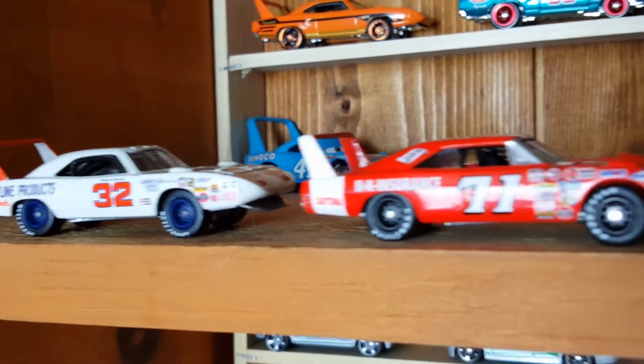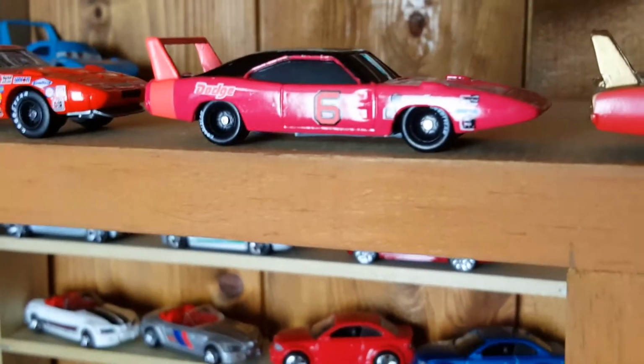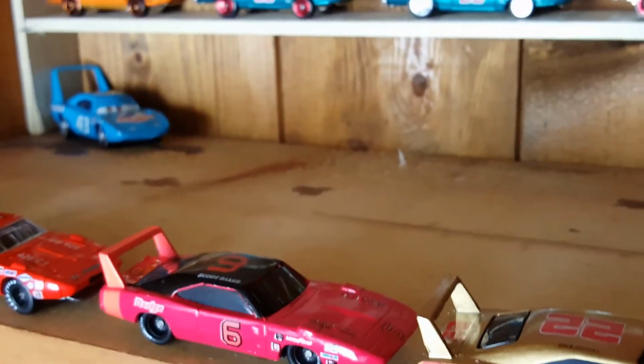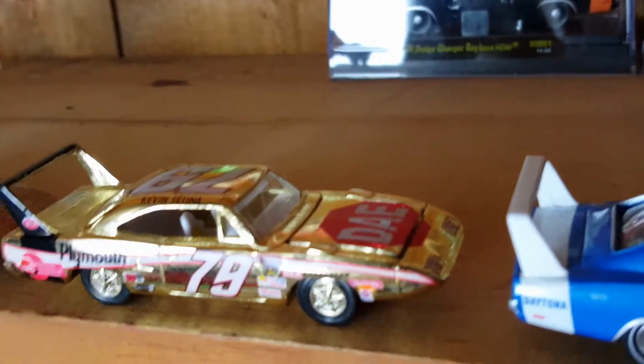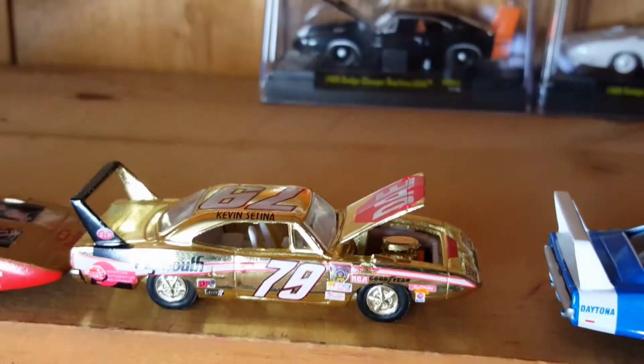These puppies, I love them. One of them is a Daytona Charger, the other one is a Plymouth Superbird. They are both Green Lights, old school, rubber tires. Then we have a few Racing Champs, which are those right there. And this one that I found at a flea market. Wow, this is like one of a kind. It's a Racing Champion, old gold, metal on metal, and rubber and gold.